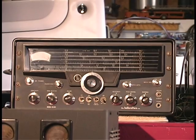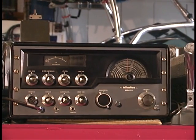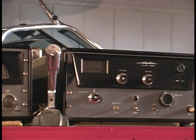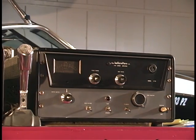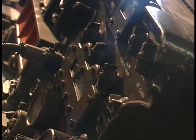Over here we have the Helicrafters 101 receiver, matched with the HT32 transmitter, and of course the matching HT33 linear amplifier. And I use the Electro Voice 664 microphone with this operating position.